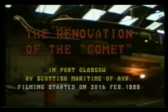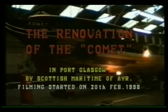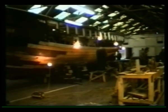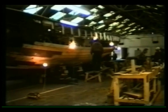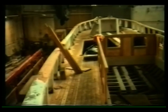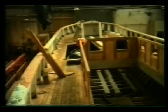In 1998, the ship was moved by the Irvine Maritime Museum, where an array of boat builders completed the much-needed repairs to the Comet. Henry Bell design, John Wood built, the mother of the big steamship, this tiny boat fueled by coal and steam.